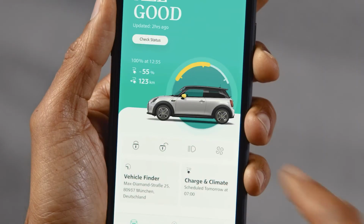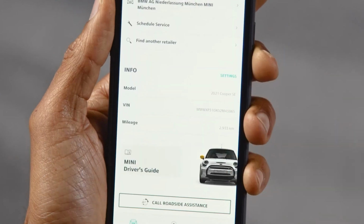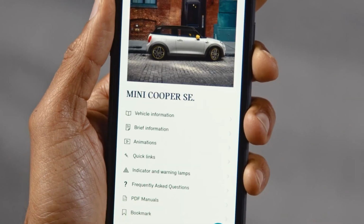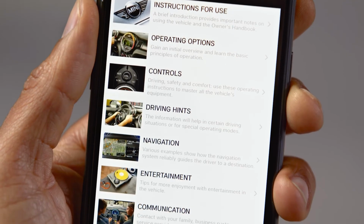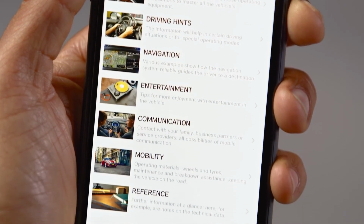If you have to look up any feature or other things about your Mini, with the Mini app, you don't have to look through the printed owner's handbook. The Mini app's Vehicle tab now has a direct link to the Mini Driver's Guide app, handing over the vehicle identification number. This way, you can search for the feature you're looking for, and the app only shows you the features your Mini is actually equipped with.